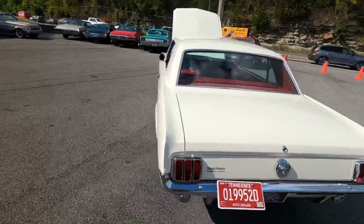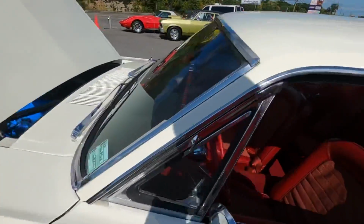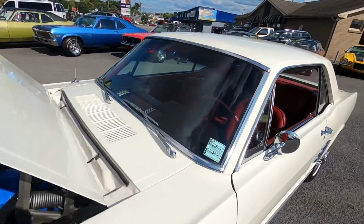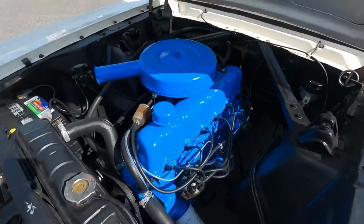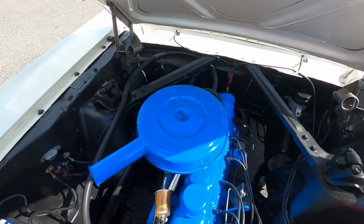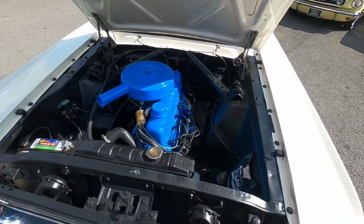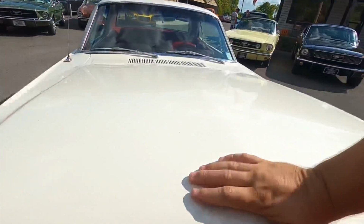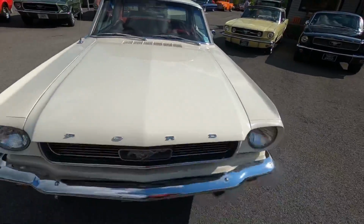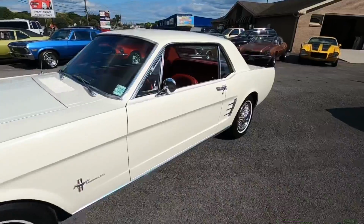So far, so good. This thing has lots of new chrome, new mirrors, door handles, trim, bumpers. They freshened the paint up under the hood. Inline 6-cylinder, no power steering, no power brakes. Let's go ahead and get this hood down and check everything else out. It's about that time. Let's go for a ride.